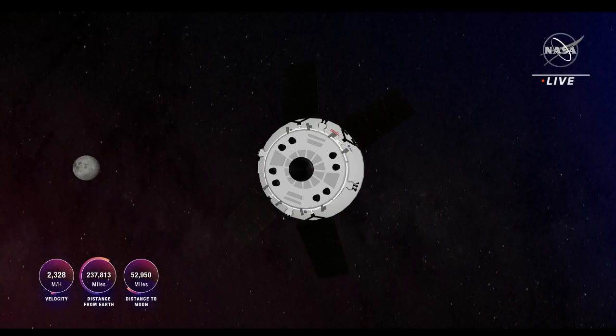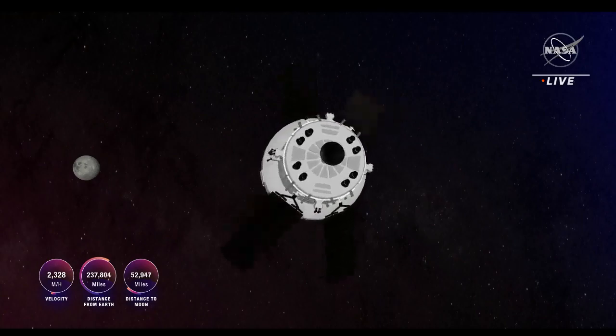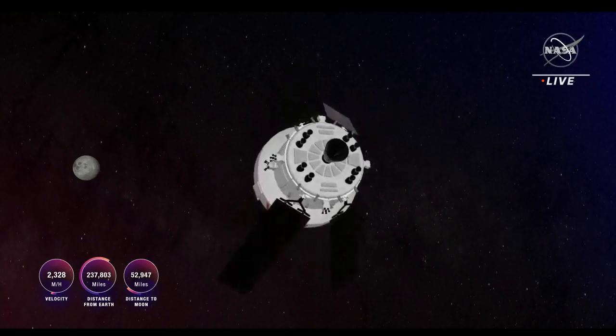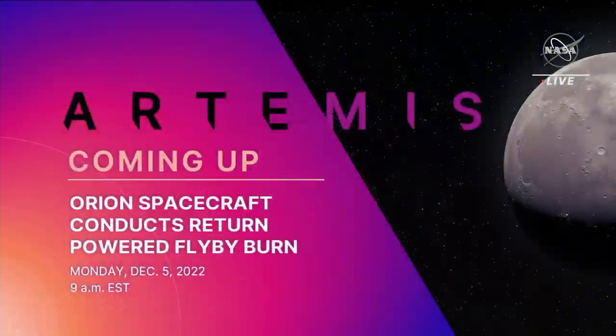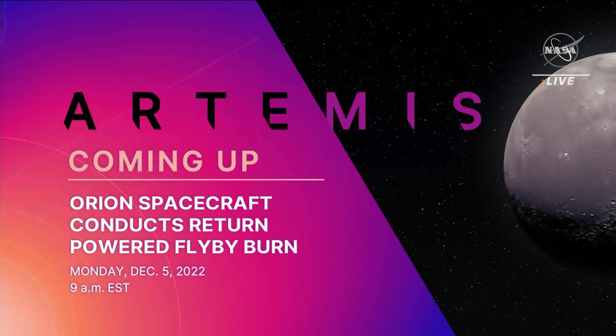Again, we had a nominal distant retrograde orbit departure burn. Orion will leave its distant retrograde orbit, preparing Orion for a second lunar flyby, an Earth insertion burn, and finally, preparation for re-entry and splashdown planned for December 11th. That'll end our coverage there. However, we'll be covering the RPF burn live on air on Monday, December 5th. Beginning at 8 a.m. Central Time, 9 a.m. Eastern Time.